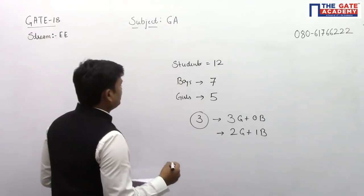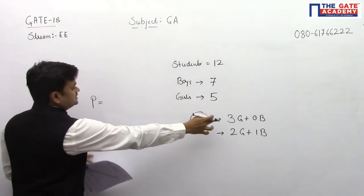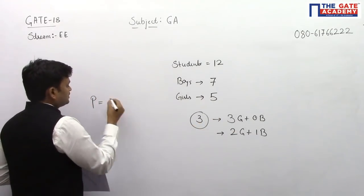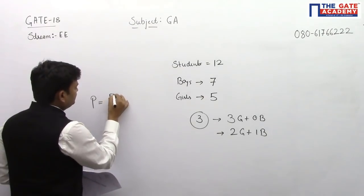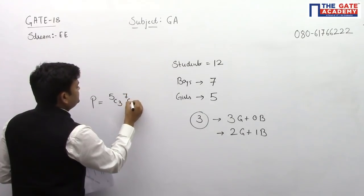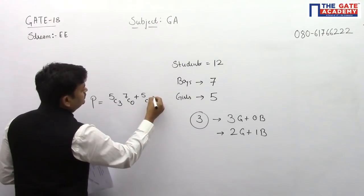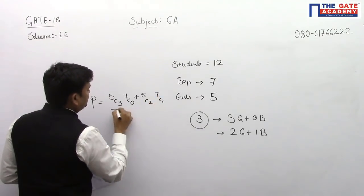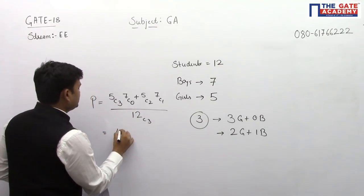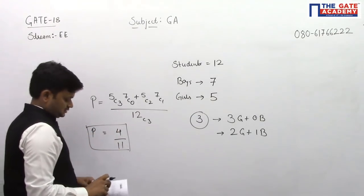Now to find the probability, it is very simple. Probability will be equal to this case plus this case, upon 12C3. So, 5C3 × 7C0 plus 5C2 × 7C1, upon 12C3. If you solve this, you'll get the answer as 4 by 11. So the probability is 4 by 11.